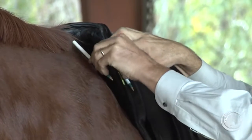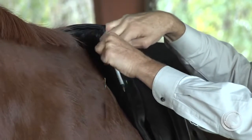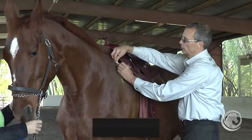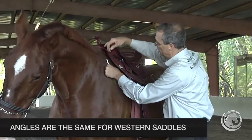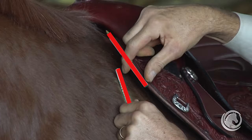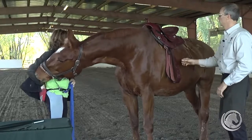Don't make the mistake of putting it on top of the shoulder. And as you can see, these 2 pens do not match. They're not the same angle. Make sure you flip it over, push on the middle, and then run that other pen on the pipe. Clearly we see here that these 2 pens don't align. This angle on this Western saddle for this horse will not work.